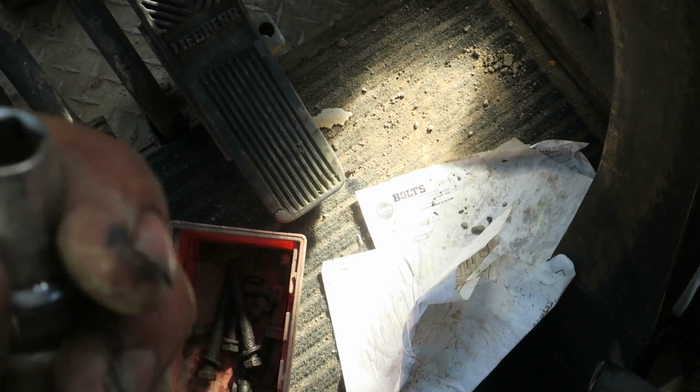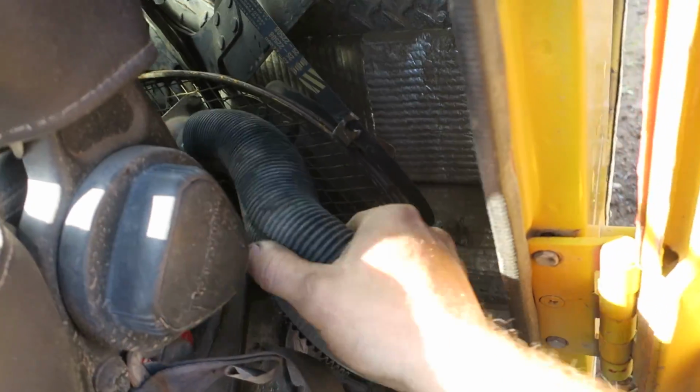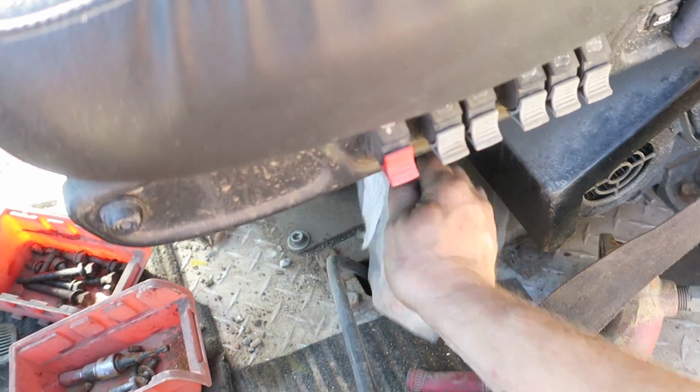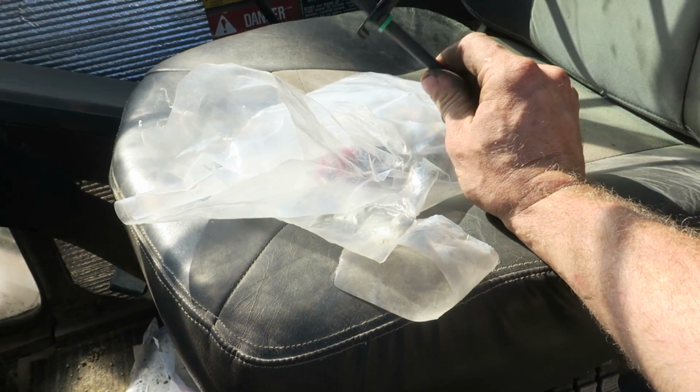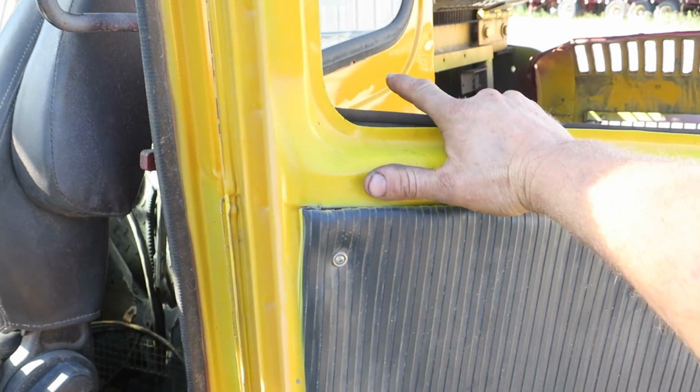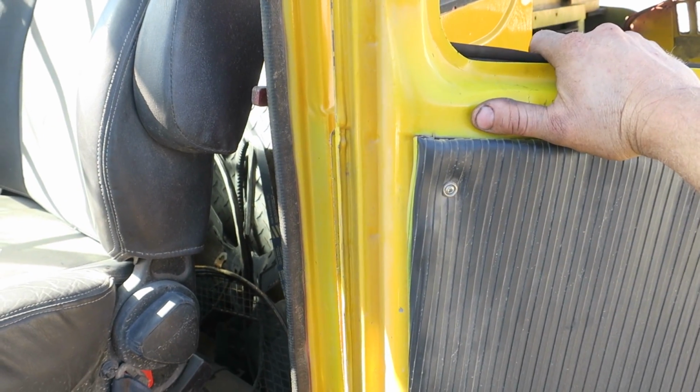Sweet. 10 millimeter. Fan belt, thermostat. Where's the injector? Oh, there's the injectors. There they are. They probably ordered the injectors because it wasn't running right, and then they pulled the injectors, and they probably found coolant in the engine itself. And that's probably why they decided to scrap it. That's my diagnosis just from a quick walk around.